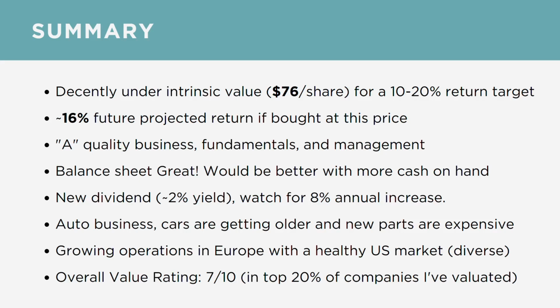In the macro trends, the auto business, this company is right in the sweet spot, I think. Cars are getting older. The trend is very steady. People are holding on to cars longer and longer. New parts are very expensive. Just think about what inflation has done to the cost of sourcing new parts for cars, OEM parts. So this business provides that extra competition. It provides that extra buffer for customers. So they really have that competitive factor and pricing power. I think the macro trend is working really well for LKQ, and we'll see how that continues into the future.